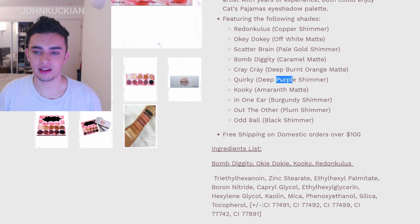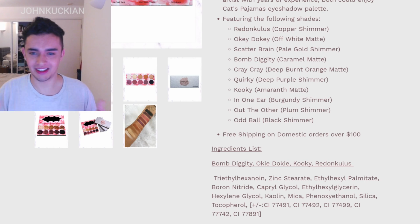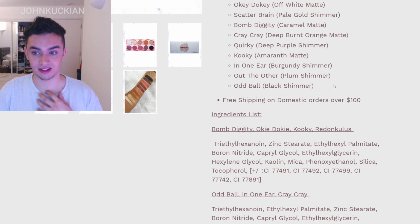Okay, then we have burgundy, plum, black. Very, very simple. I've never heard anyone just say, oh, what kind of shade is it? Oh, it's an Aramanth. Do you know what I mean? I just don't get it. Like, is your palette for kids with simple words, or is it for the more mature market with these complicated words that they want to be bougied out by?